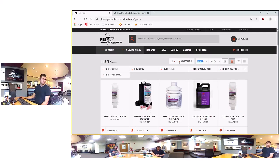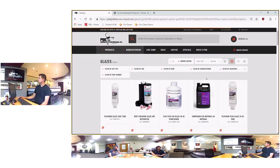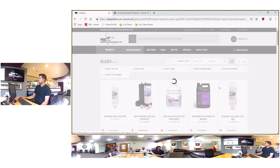And then I can't do anything with choose action because I don't have anything checked. I can choose to show, again, how many records I want. I can change this to show me 100 different things. Here are my sorts, so I can sort by SKU, recently purchased, so show recently purchased newest first.